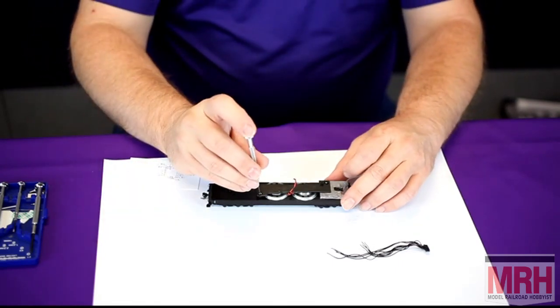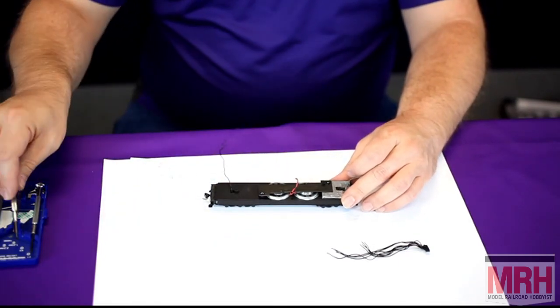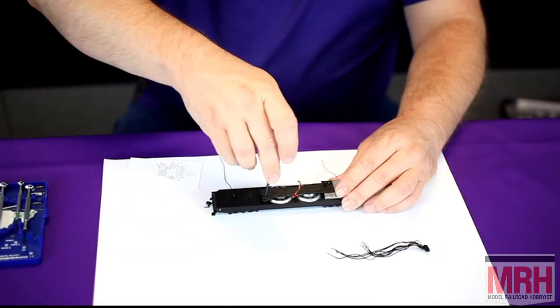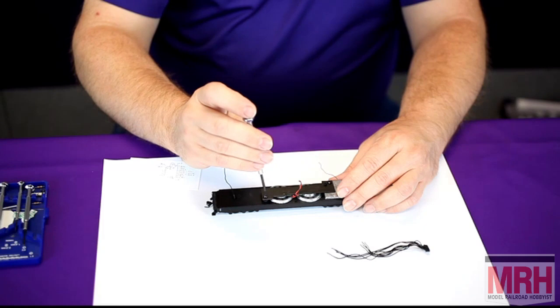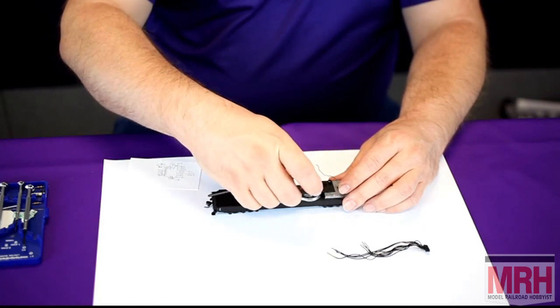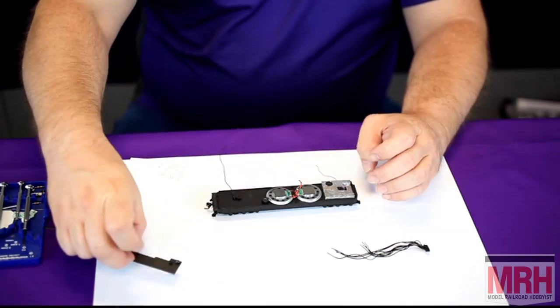And there's two screws here that will allow us quick access to the speakers. We're going to take these out and we're going to move this plate to the side for the moment.